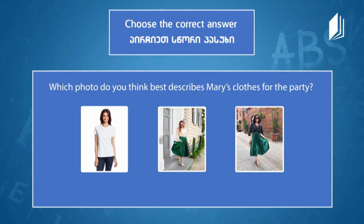So Lika, which photo do you think best describes Mary's clothes for the party? Number 1, did she wear something like this? Oh, I remember she likes wearing t-shirt and jeans, but not at the party. So this picture is not the correct answer. Oh, you're right. What do you think for the second one?